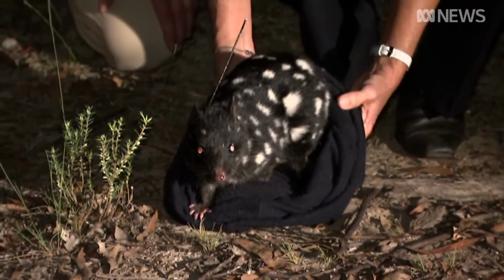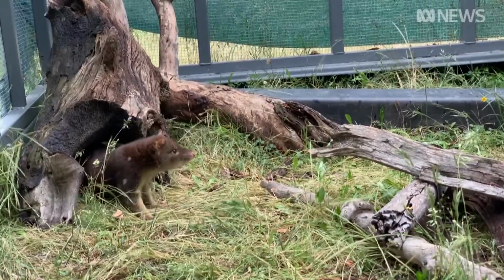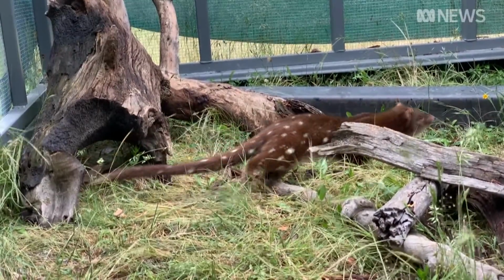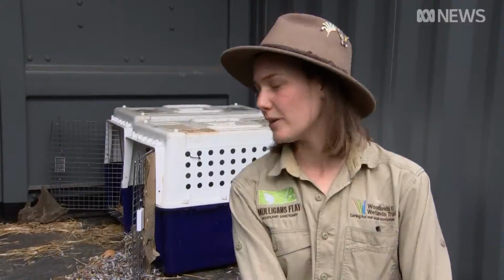Eastern quolls have been on the loose here for several years, but meet their bigger, hungrier cousins. These spotted-tailed or tiger quolls are about to become top of the food chain, and just about everything will be on the menu. I think the biggest question with bringing in a big apex predator is, will they eat all of the bettongs? And I highly doubt that two males will eat 120 bettongs inside Mulligan's Flat. But yeah, we definitely think that they're going to mop up the young ones, the sick ones, potentially the older ones.